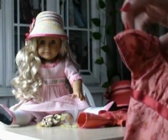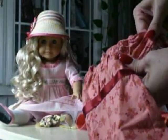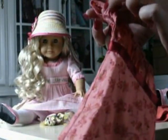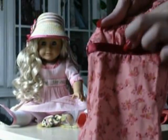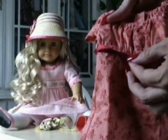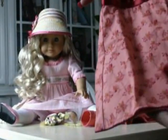Her traveling dress has elastic across the top. It's made like what they call a peasant girl top. There's elastic around the edges of the sleeves. The ribbon across the waistband is not sewn at the top, but you could always use some fabric glue to handle that situation.